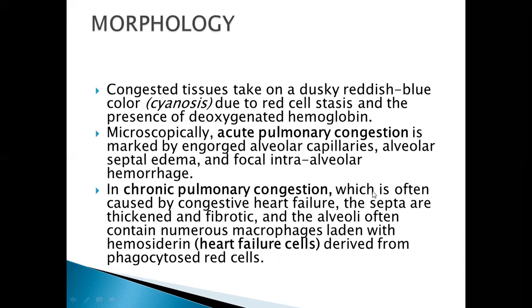Now in chronic pulmonary congestion, which is often caused by congestive heart failure, the septa are thickened and fibrotic, and the alveoli often contain numerous macrophages laden with hemosiderin, heart failure cells, derived from phagocytosed red cells. So the macrophages contain hemosiderin, and are known as heart failure cells. Don't be confused. Heart failure cells are found in the lungs, not in the heart. These are derived from phagocytosed red cells, and septa will be thickened and fibrotic in chronic pulmonary congestion.